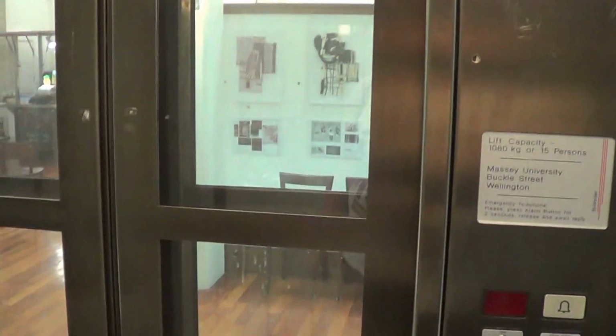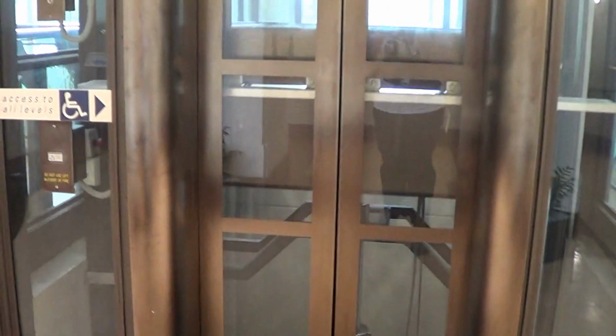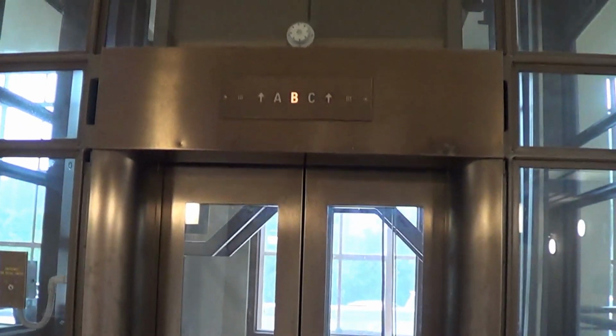Oh, so there's a cafe up here. That's nice. Let's go back to level A. And a view out this window. And here we are back at A. What I'll do is send it up to C, and we'll see the in-ground hydraulic motor. So there you go. And the ram's going up.